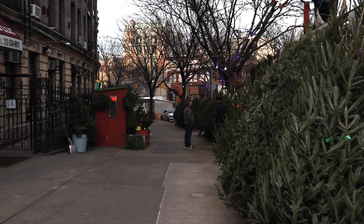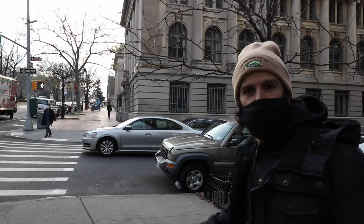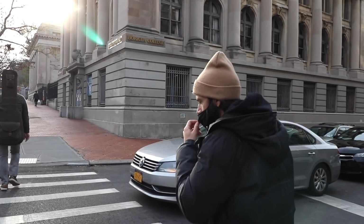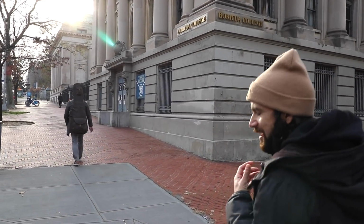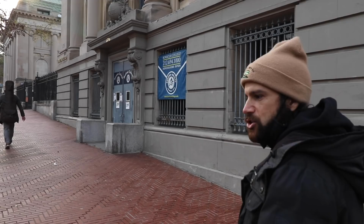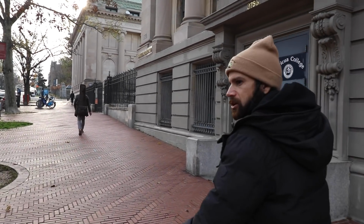So we're walking now, continuing south. You see here to the right, Boricua College. I talked about the word Boricua in that same Puerto Rico video. It comes from Borinquen, which is the word that the Taino Indians used to have for the island of Puerto Rico, which is where they were living when the Spanish came in the early 1500s. But this is a little college here.